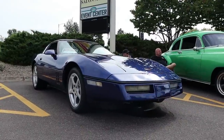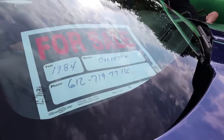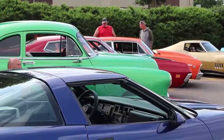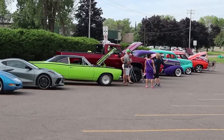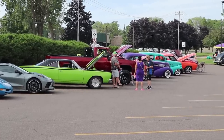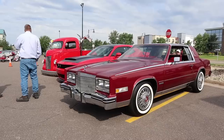Little 1984 Corvette for sale here. It's a pretty big show. It goes all the way down this parking lot and around the other side of the building. A lot of cars to look at today.